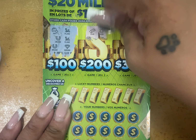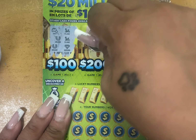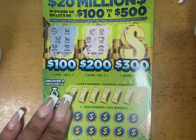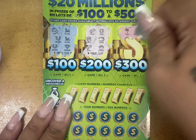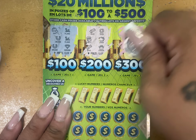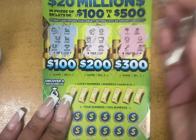We have a bar, sun, chess, bank, bar, and a crown, no match there. We have a tree, cherries, gem, necklace, key, and cherries, but no match.